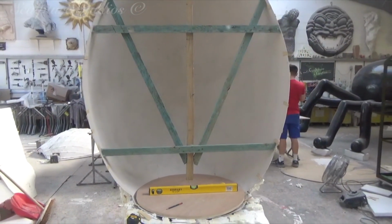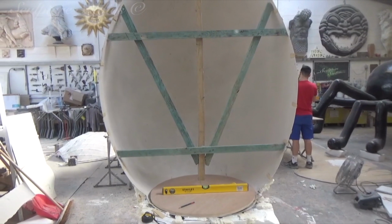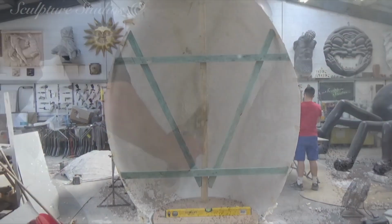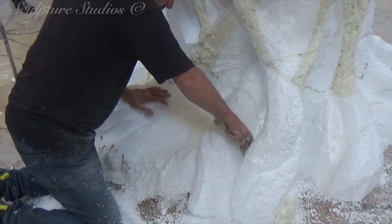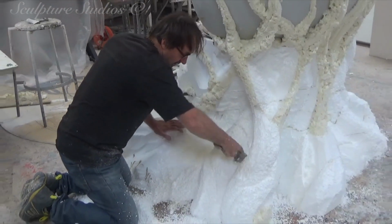The frame on the inside of the shell that you can see here ensures that this happens, and that whenever we're working on this, it's not collapsing in on itself. We're cracking on with both the base and the two halves of the egg simultaneously.